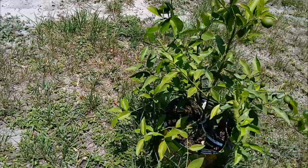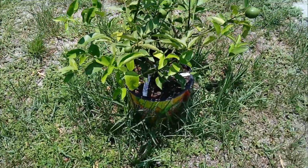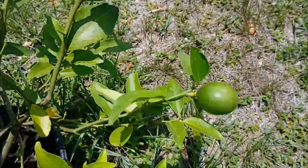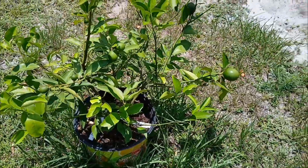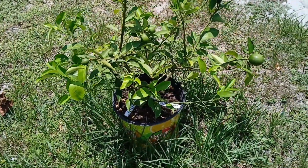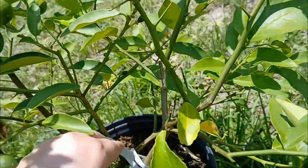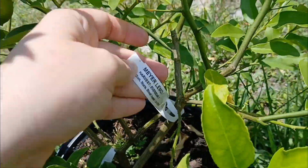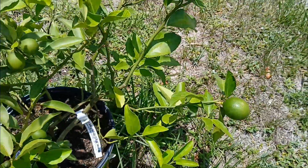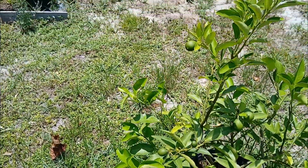This is our lemon and lime tree. It's still looking good. We haven't planted it yet, but I think this is where it will be. This little one here looks like it is almost ready. That one looks like it's ready. Look how big that thing is. I think that is the lime. Let's see. Oh, this one says it's a lemon. So I guess it's not ready yet because we want it to be yellow. Lemon should be yellow, but it's getting close. These must be the limes on this side.